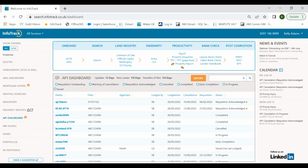This one's for Kelly. Am I limited to the number of titles I can submit in one AP1? No, you're not formally limited to the number of title numbers you can include in one submission. Am I limited in the type of applications I can submit? No, you can submit a whole host of applications just as long as they correspond with your chosen registration type.